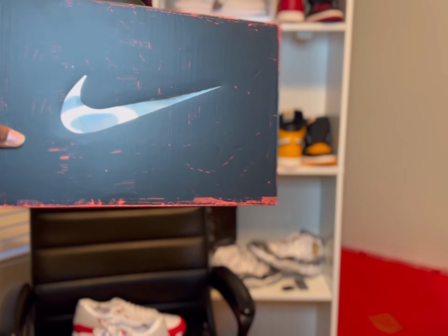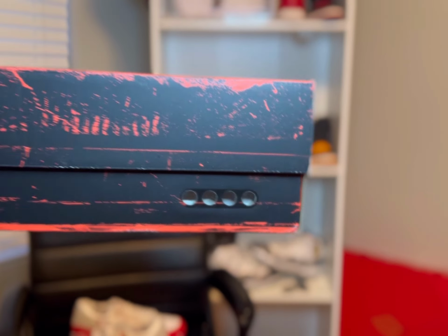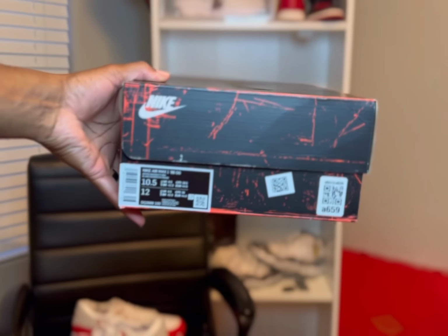I've always been a sucker for a good box, good details, good packaging. This box just went over the top. It has the 4 symbolizing the 4 air unit bubbles.